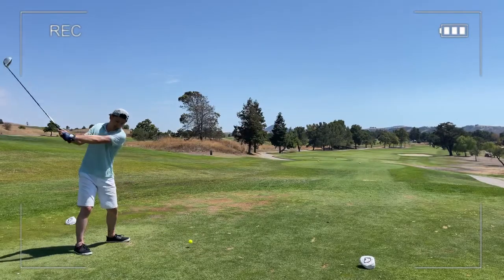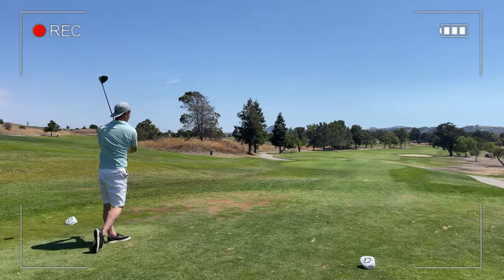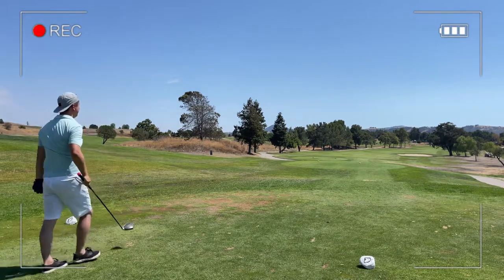All right, we got Nick on here again on the Parfection Fam Cam, and he just pipes a drive into the middle of the fairway. I couldn't not include this.